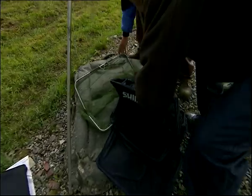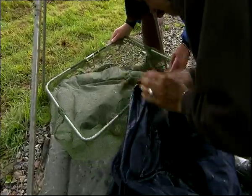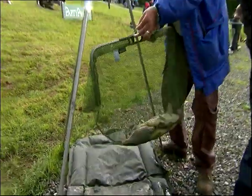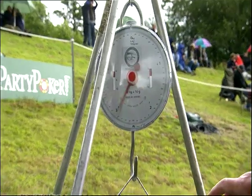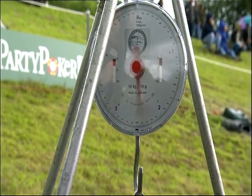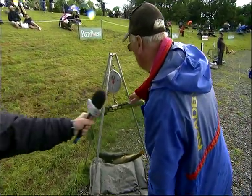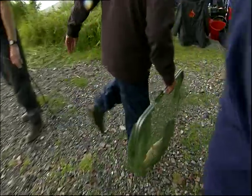So we're on peg 5 with Mick Bull, the defending champion, aiming to become the first person ever to win this twice. Currently in 6th place, and he's got a couple of big uns there. We've had some disappointing catches today, but this one looks okay. Very average-sized carp, and we've got a weight of about 2 kilos 6, I think it is. 2 kilos 680 for Mick Bull on peg 5. We'll see if that takes him up the leaderboard a little.